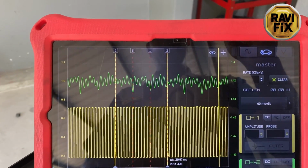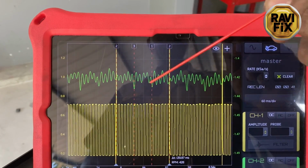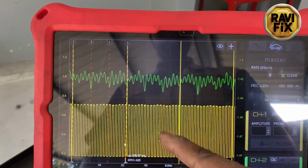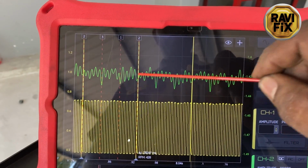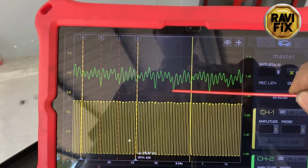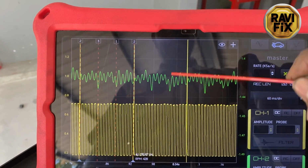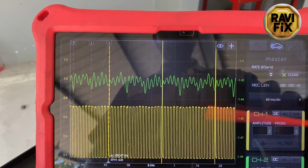If we observe along this waveform in other fire cycles, we can see the next fire cycle here. Do you see the same cylinders? Number 2 has a lower pull, but number 3 and number 1 have a deeper pull. That means number 3 and number 1 drop more fuel into the cylinder. And in this fire cycle, same condition.